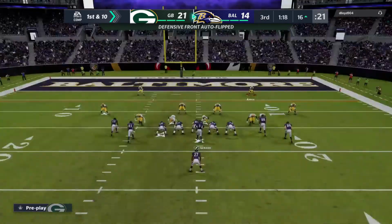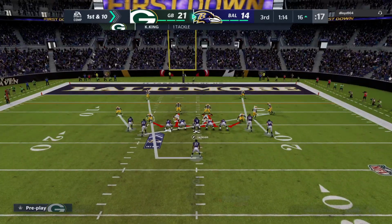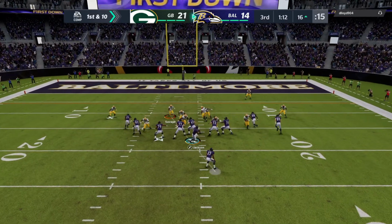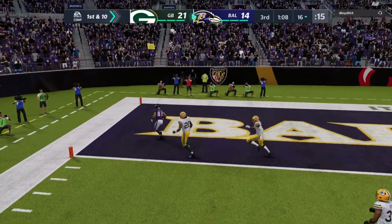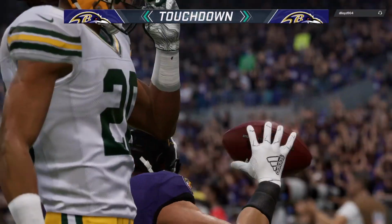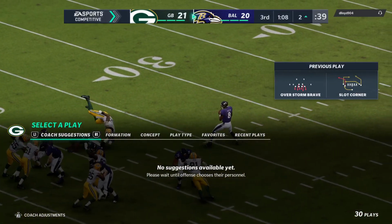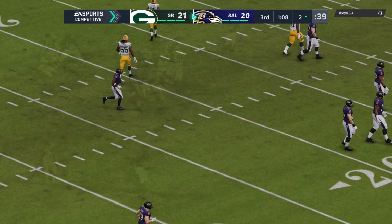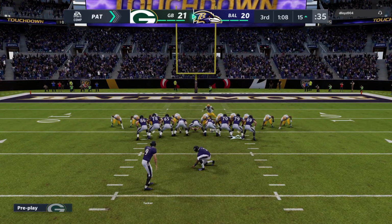I think this defense was still trying to recover from that last play, so you wonder if they were ready for this one. You have to imagine their defensive coaches are yelling at them to get focused, because if they don't, more plays like... And this is caught. Touchdown, Baltimore. Willie Snead there to make the grab. And the Ravens are an extra point away from tying the football game.